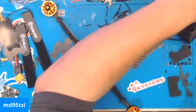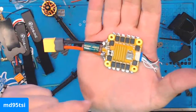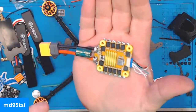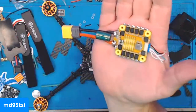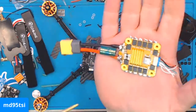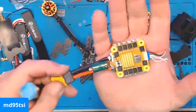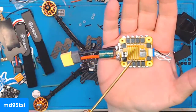But this ESC was sent in to me by Holy Squish. Check out his channel, dude. He flies that Falco X like he dances the quad. But he got some solder up here on these capacitors right here. So I just went ahead and floated it all back out. And he's like, well, just keep it. It's a nice ESC. Watch Olaf. I don't know the name of his channel, I don't know if it's Olaf or not.